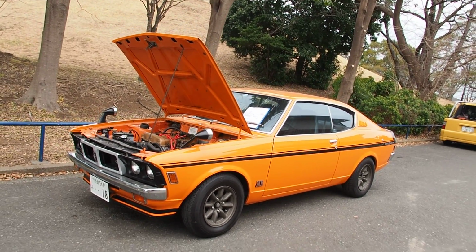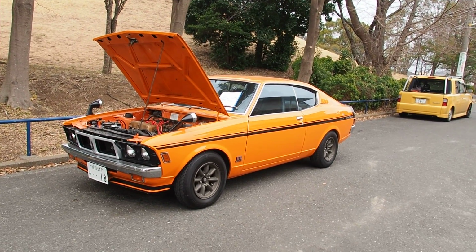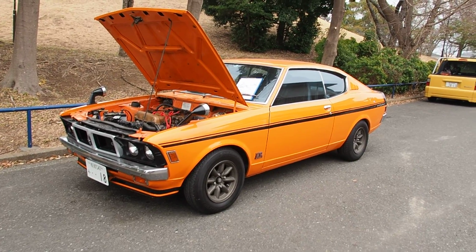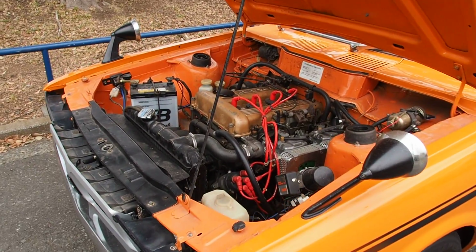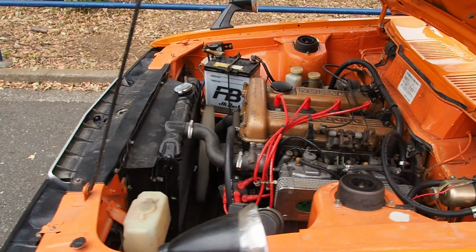My first car was a 1972 vehicle that I bought in around 1998, and this is in much better condition than that. And it's a good amount older than my car was when it was my first car.